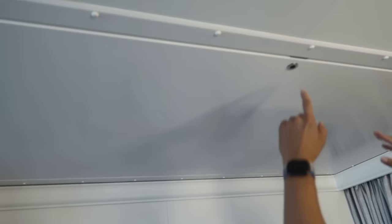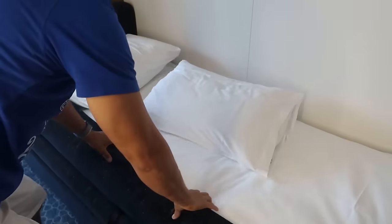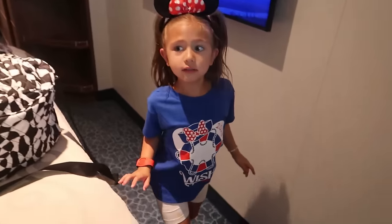So this is a bunk bed. They come down while we're at dinner and prepare them. This is a twin bed, and this is a Murphy bed. So plenty of beds for everyone. Oh, that's cool. That turns into a twin.